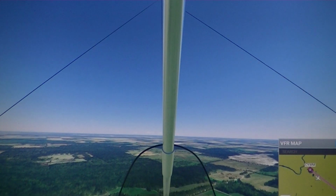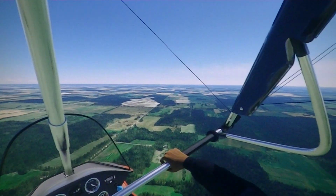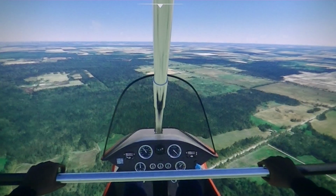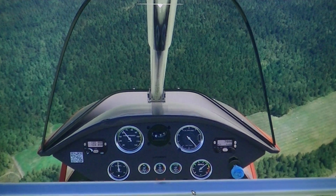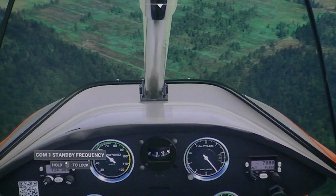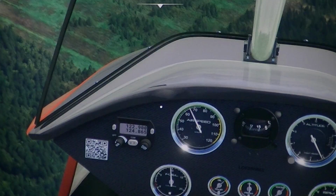Seems a little windy up here today. Definitely kicking us around a little bit. Okay, you can see right there, it's a very, very simple dash on this thing. It's got a QR code on the dash there. That's hilarious. Okay. There's a little QR code there. Interesting.